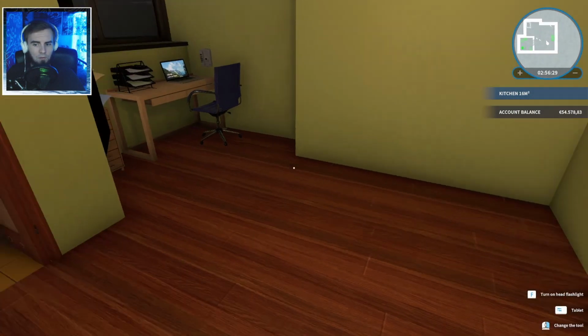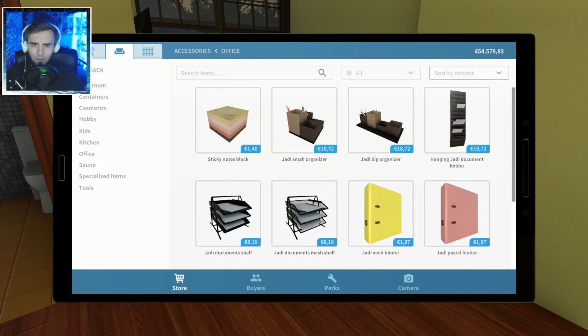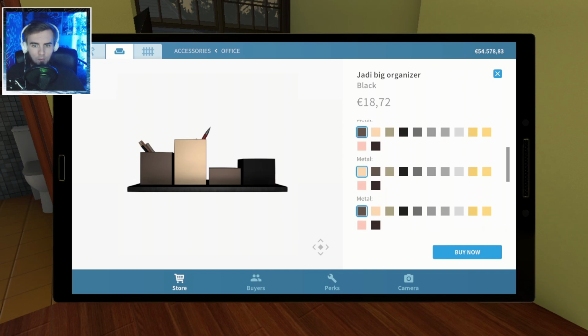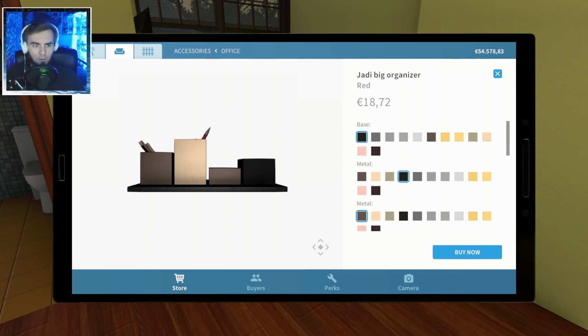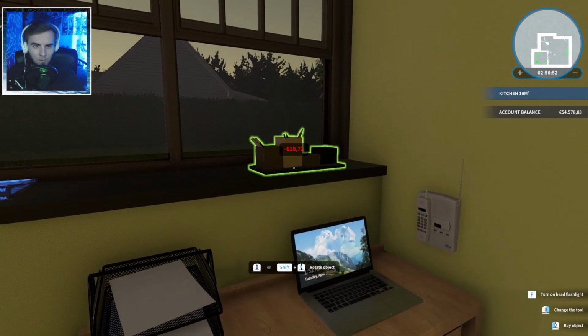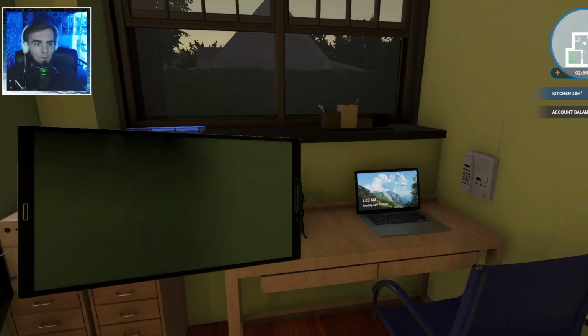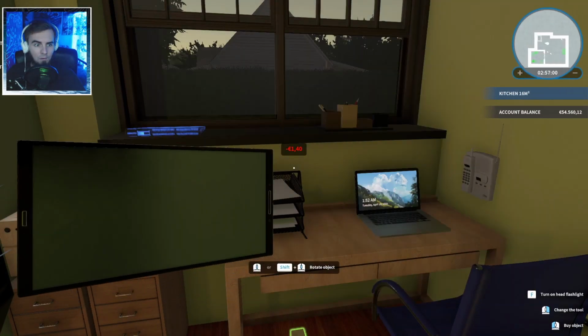Okay, so guess this doesn't work. Organizer, yes, definitely. I definitely need an organizer. Actually can be with those colors. Let's place it here. Or I have a few of them. Sticky notes? Yes, let's buy sticky notes too.